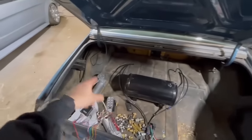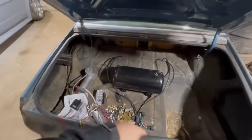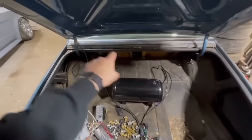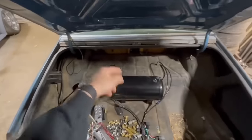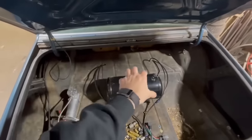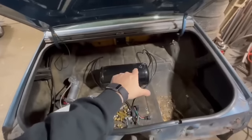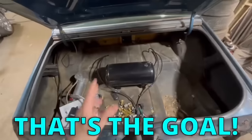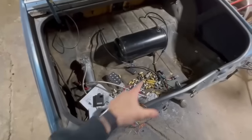I want to get the tank mounted, compressors mounted, all that fun stuff. The air manifold figured out. I think what I'm going to do is have the tank in the middle, have a compressor on each side, and then have the manifold probably in front, but I don't know. Sometimes whenever you start cutting these thick tubes and moving them, they don't want to go where you want them to go. So that's the goal. We'll see where they end up. I'm excited. Let's start putting this shit together.